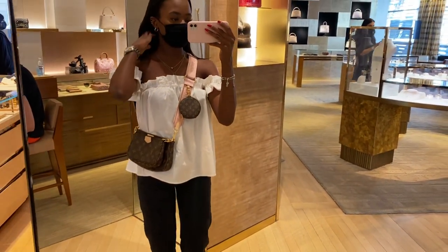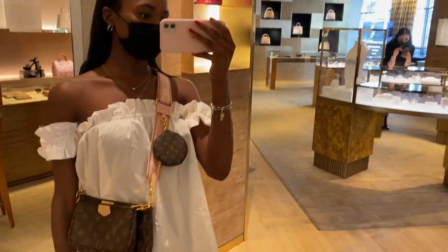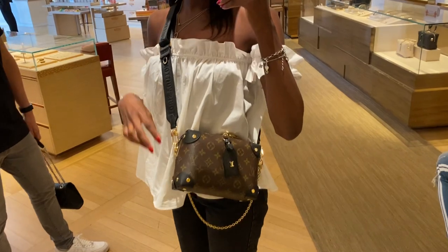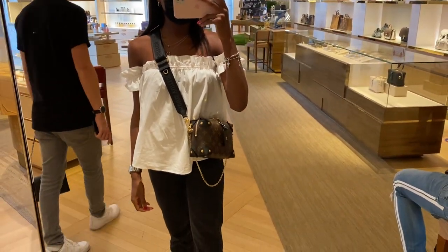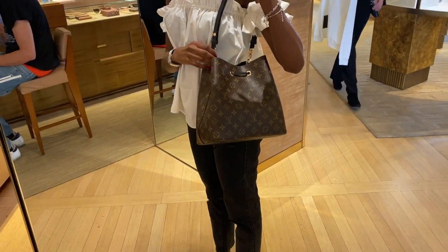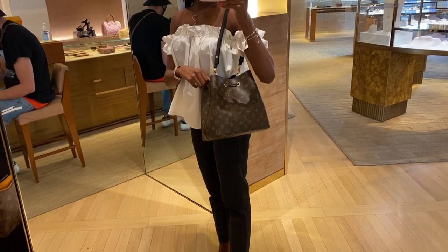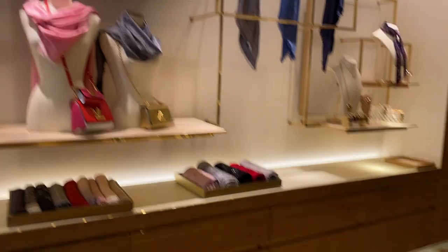I did tell the client advisor that I wish it came with a black strap, and she actually showed me a bag with a black one. So she showed me this one. I thought this was a really cute bag and I love the black strap. It was just way too boxy for my liking. So yeah, but I do love that it's black. This is the bag I thought would be my very first Louis Vuitton bag, but then I decided to go with the multi pochette. But I definitely think that this bag will be my next Louis Vuitton purchase.